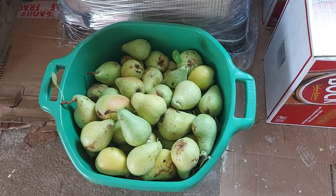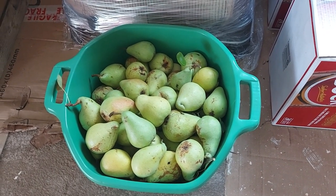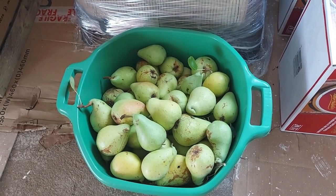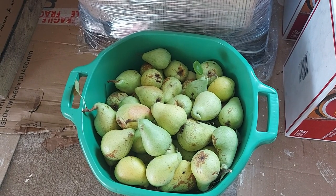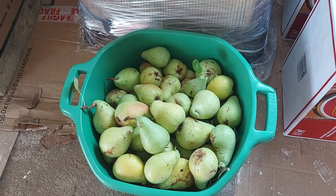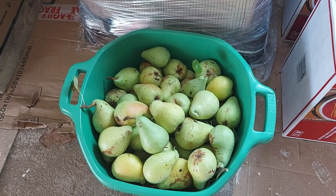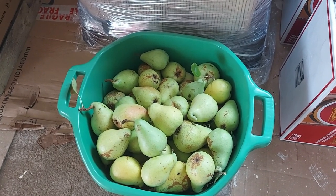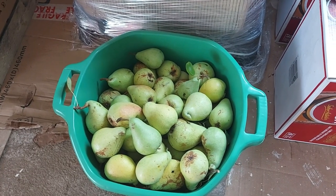And while I've been doing the jam, Ellie Rose has been down into the orchard and picked lots of pears and apples. It's forecast rain all week this week, so at least we'll have something to do inside. Me and her can be getting on with preparing these and getting them into the freezer for the winter for pies, etc.